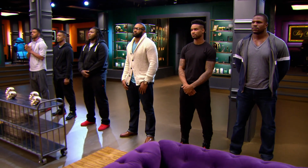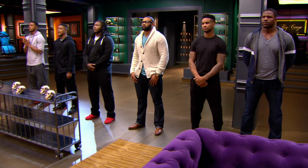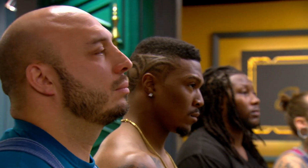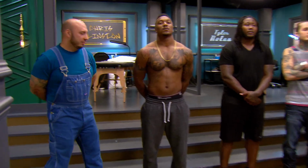Remember, artists, after the elimination tattoo, the human canvas jury will vote on the tattoo that they think is the worst and put one artist up for elimination. You'll have 6 hours to tattoo your canvas with the design of his choice. Based on your work, one of you will close shop. Good luck. Artists, you have 6 hours to show technical application, and your time begins now.